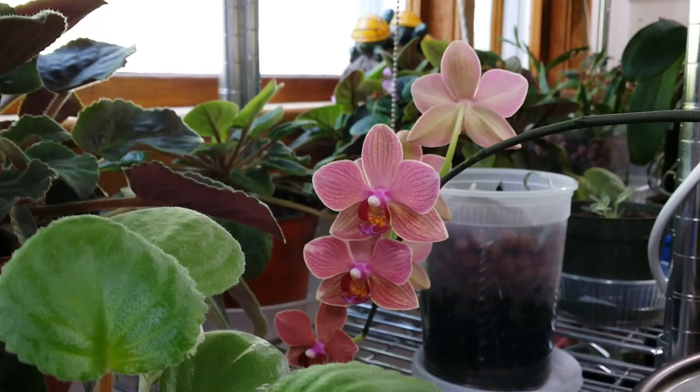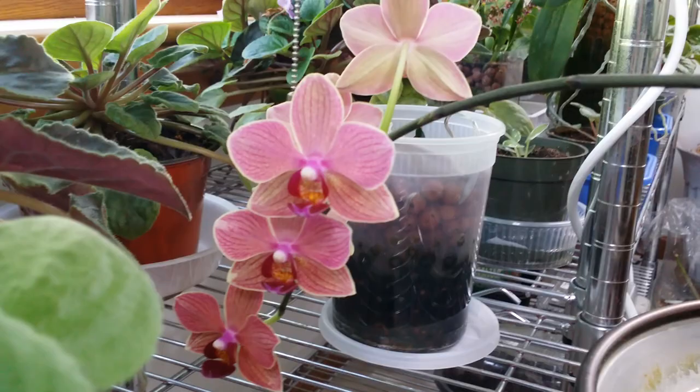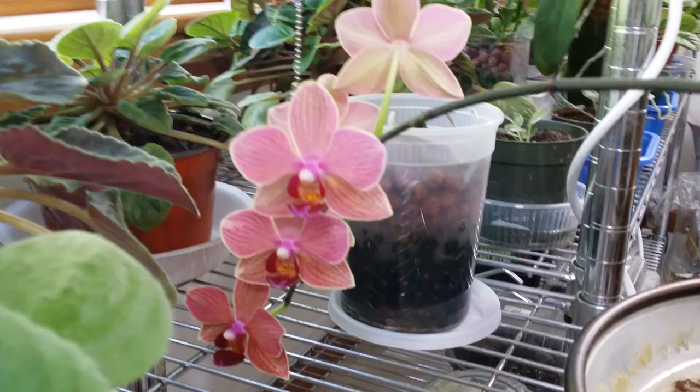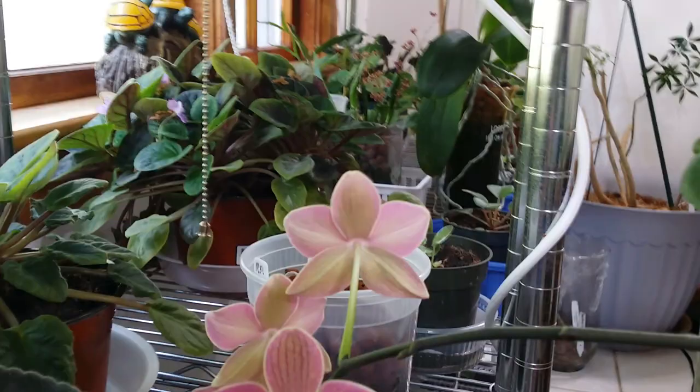Good morning guys, welcome to my August orchid collection update. As you can see here, this pretty lady right here, beautiful phalaenopsis, is in full bloom. Look at that guys, there she is.